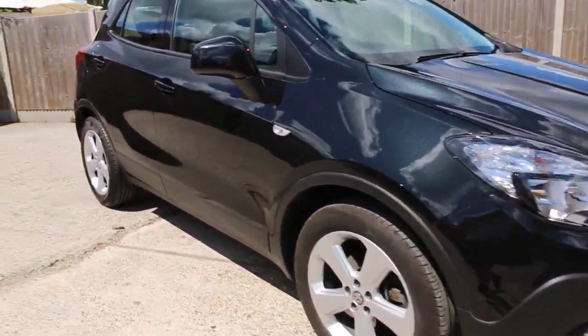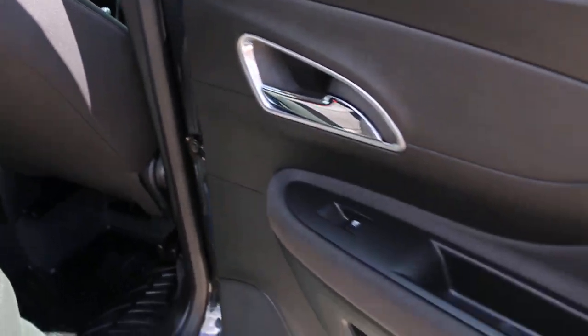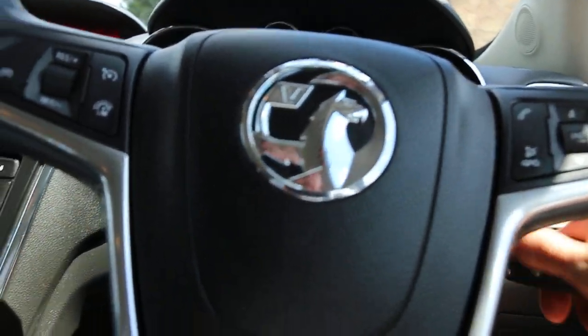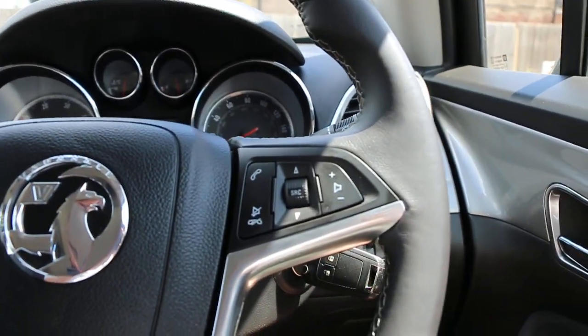let's have a look inside the car. It's got a velour interior with 4 headrests, electric windows on the back, electric windows on the front, and also electric and folding mirrors. It's got a multifunction steering wheel with cruise control and Bluetooth.